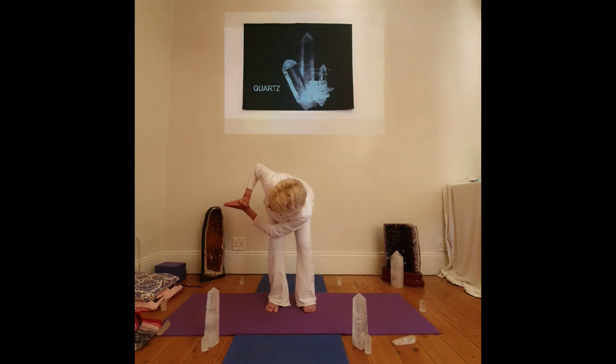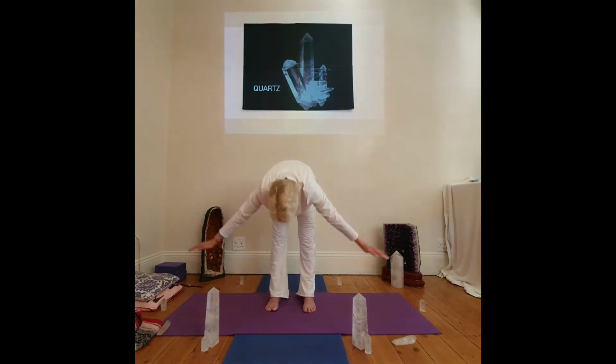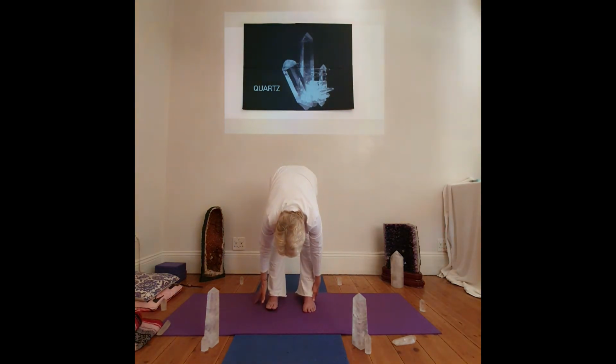Beautiful. On your inhale, come back into your chair, and exhale, take it back into your Uttanasana, standing forward bend. Take your elbows out to the side. Hold anywhere and just draw yourself gently over. Watch your weight, be sure that it's even.